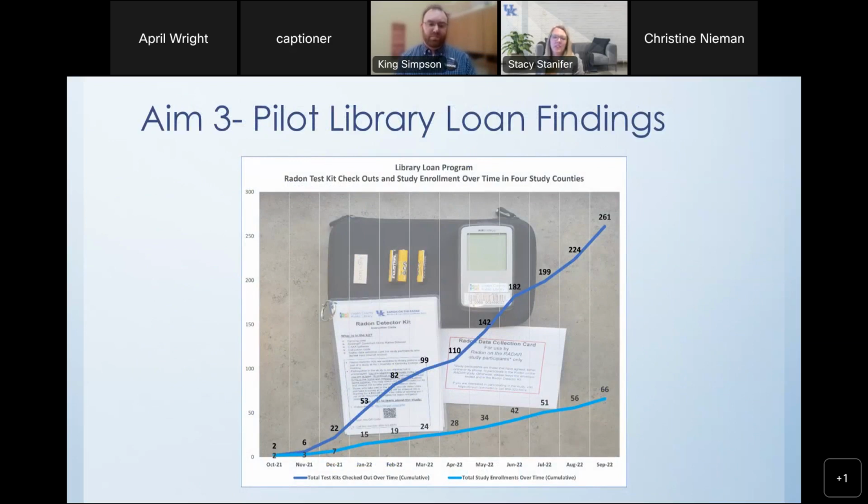So the graph that you see here is showing the library loan program radon test kit checkouts and study enrollment over time in the 4 study counties up through September of this year. The encouraging news is that because of the kits being made available for free in the county libraries, 261 more homes in Kentucky have tested for radon that potentially had never tested before. And to me, that's a win.